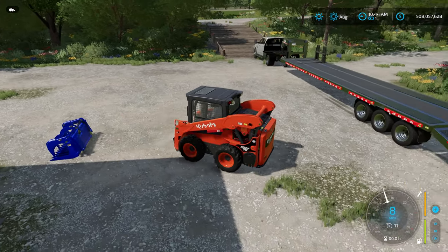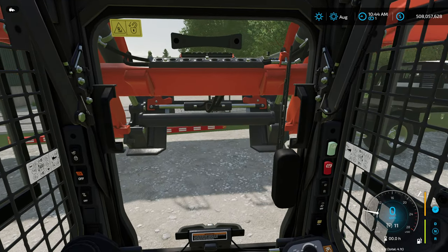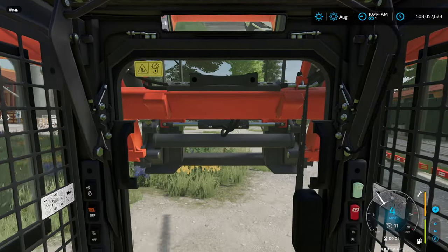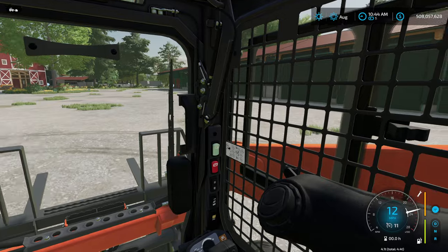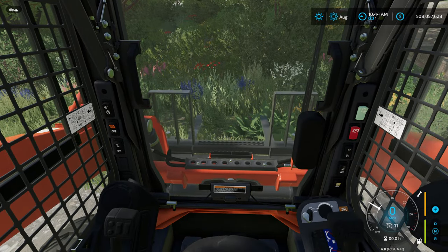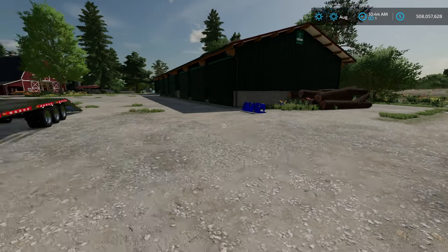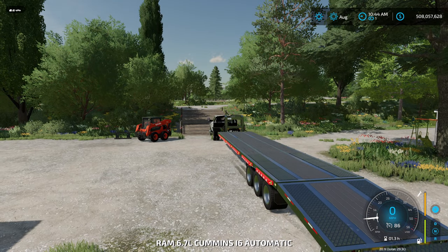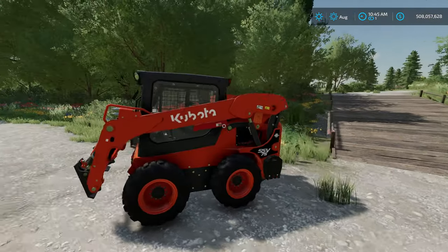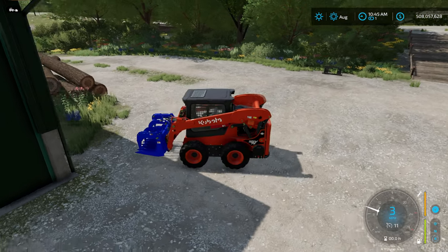All right, let's see. Let's get our forks off. Got those connected up there. And what I'll do, I'll actually drop these off right here, because we're not going to need them at the moment. All right, we'll put our dovetail back up. Get our log forks up, and we can cut off our work truck. All right, back to the log grab. We'll pick that up. And let's get to grabbing.